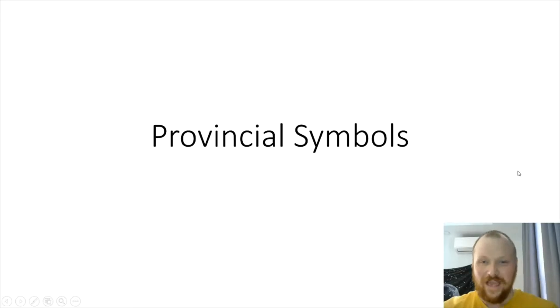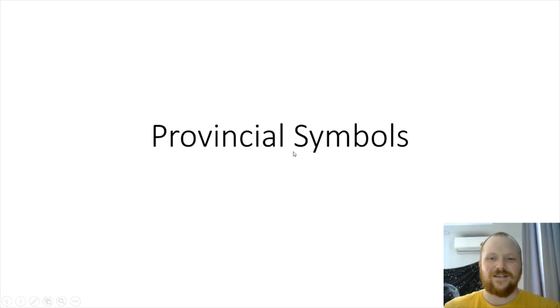Provincial symbols of Canada. Each province has a different flag, a different flower, and a different bird. These are the symbols that each province has adopted. It should only take about 10 minutes or so, and we'll do pronunciation practice with each of the provinces, the names of those birds, as well as the names of anything else that comes up. So let's begin. Our provincial symbols.